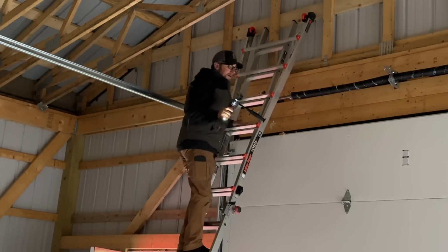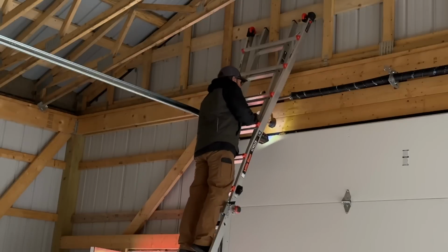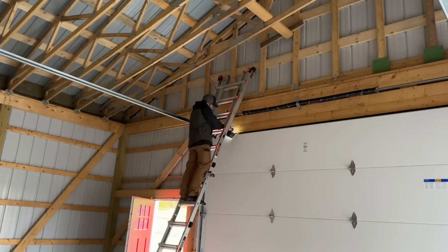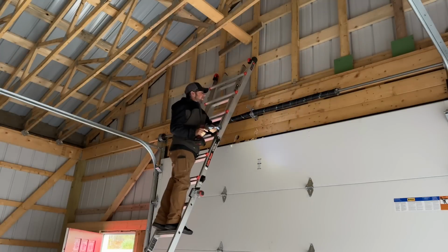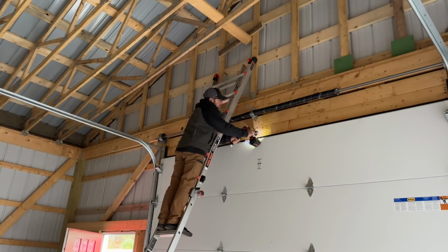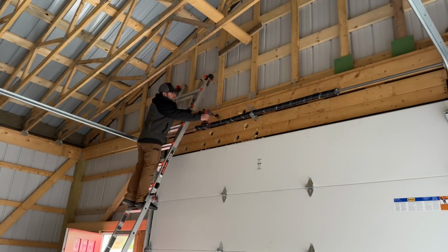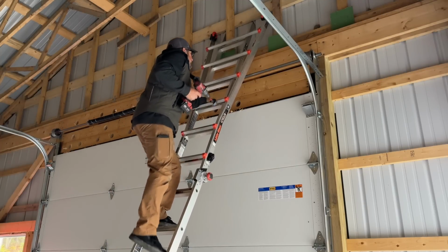I decided I needed my handle. This will work a lot better. I should have found my handlebar sooner. Makes it so much better. Should be the last five holes. This will actually make it stronger.